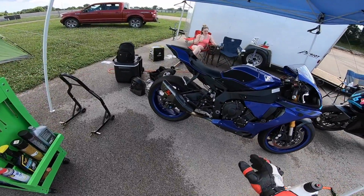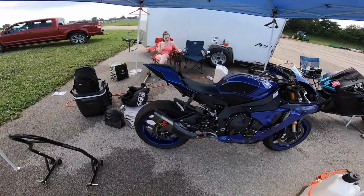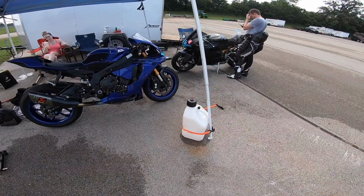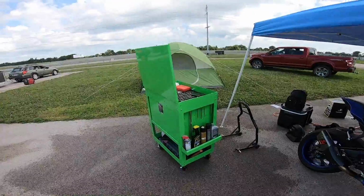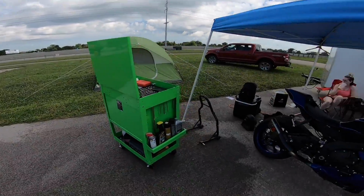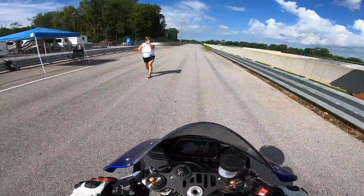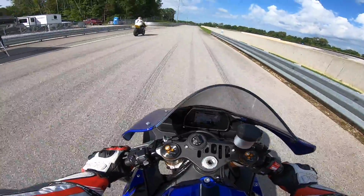I'm going to kind of ease into it the first one, see what the track's like, make sure it's completely dry. I'm sure it'll be fine. It looked like they dragged the track earlier, and from the looks of it out there, it looks pretty good. So we're going to get out there, do our first session, see how she does. Alright boys, let's get it.